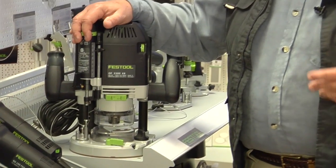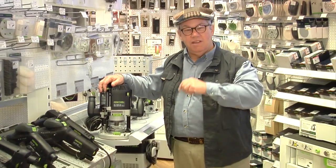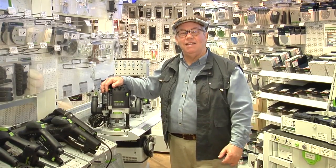Glen Huey teaches us an easy way to cut the inside of any size circle that you would need to make in your workshop. This time on Popular Woodworking's Tips, Tricks, and Techniques.